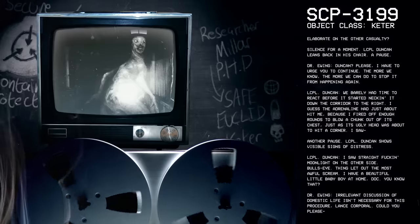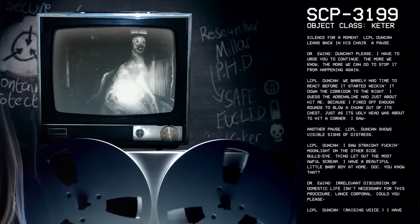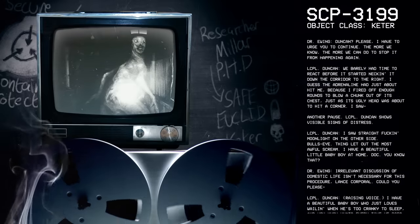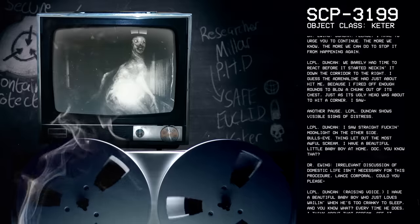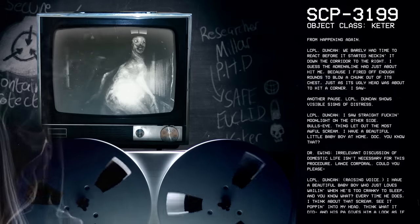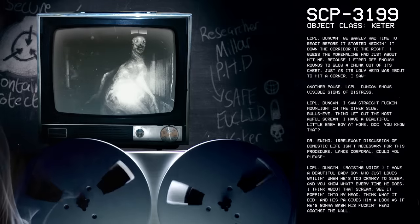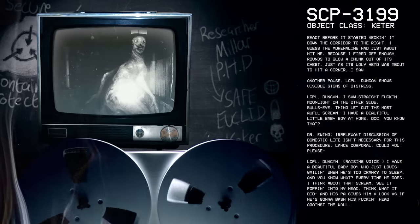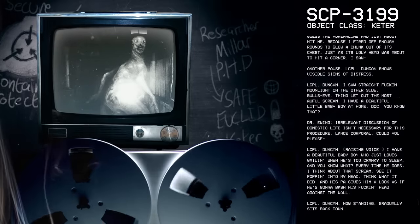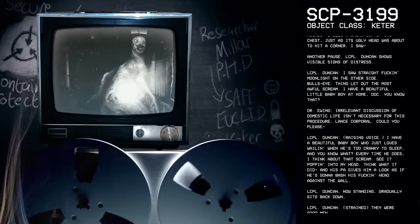We barely had time to react before it started necking it down the corridor to the right. I guess the adrenaline had just about hit me because I fired off enough rounds to blow a chunk out of its chest. Just as its ugly head was about to hit a corner, I saw straight fucking moonlight on the other side. Bullseye. Thing let out the most awful scream. I have a beautiful little baby boy at home, Doc. You know that? Irrelevant discussion of domestic life isn't necessary for this procedure, Lance Corporal.